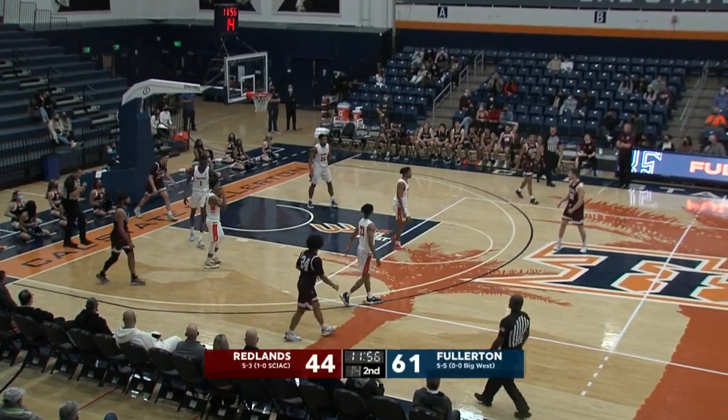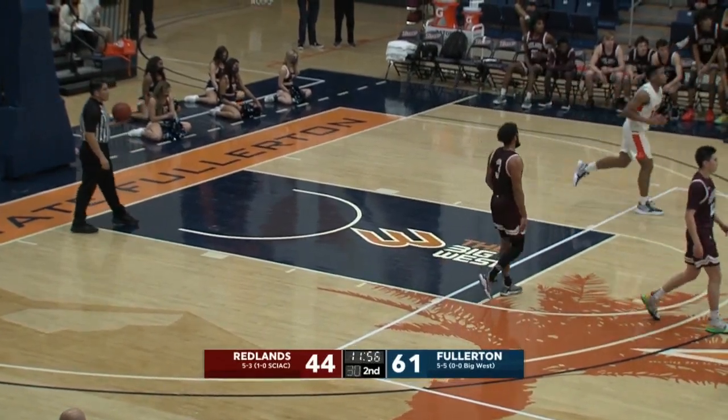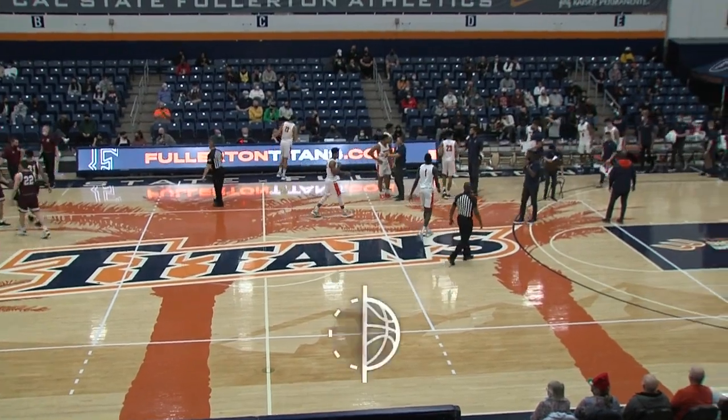That strip by San Antonio will force the steal, and we'll have a timeout on the floor. 61-44, the Titans. 11:56 to go here in Titan Gym. You're watching Big West Basketball on ESPN+.